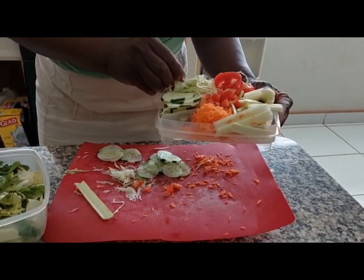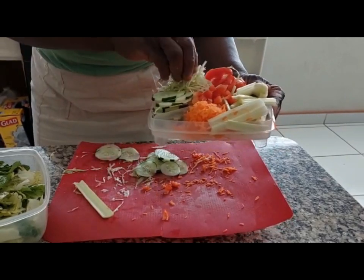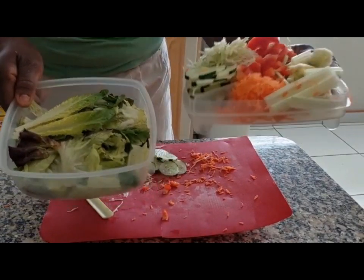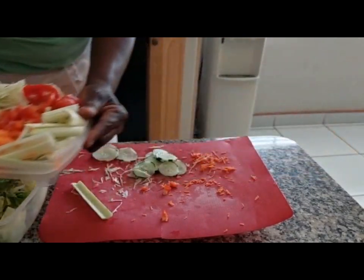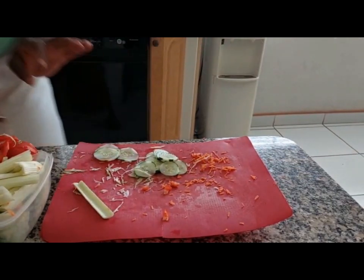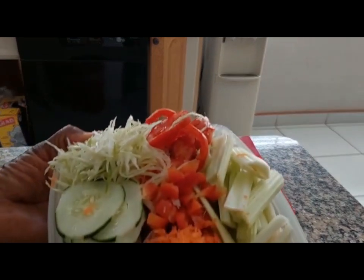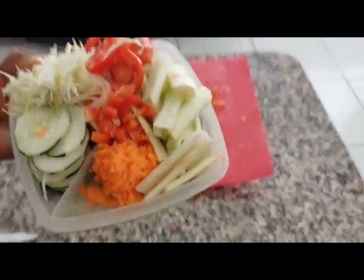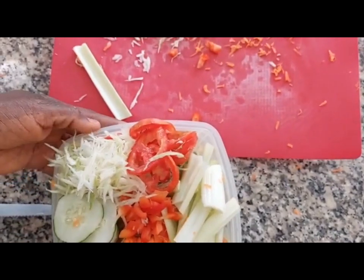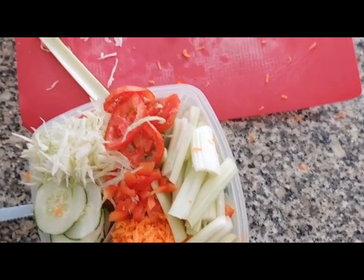Some people use gloves, but I cannot work in gloves, right? So this is the lettuce, and this is the rest of salad. It is now a salad, guys, right? Okay, so I'm going to store this now.